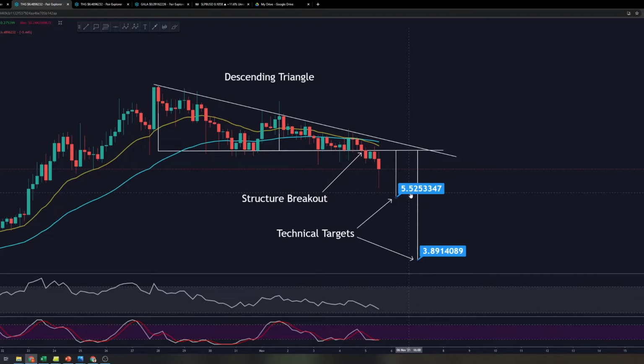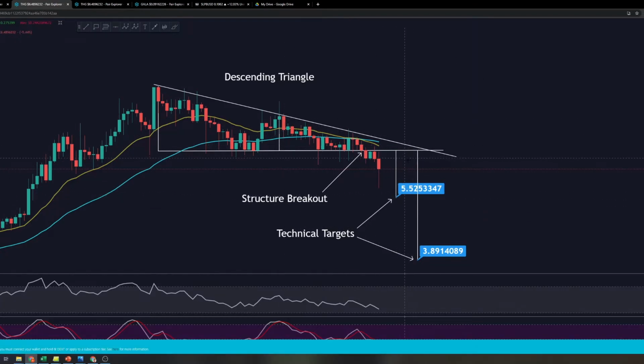By the way, I apologize if the price targets for these are different from the last video I made. This is because I had to redraw the charts here. Sometimes the price changes, depending on how good I am at aligning the respective targets. But nonetheless, we have a two-step down here.